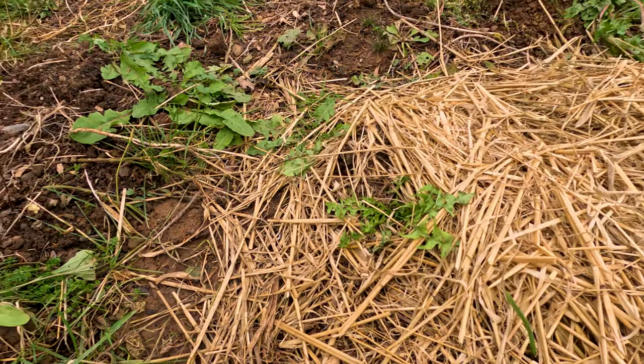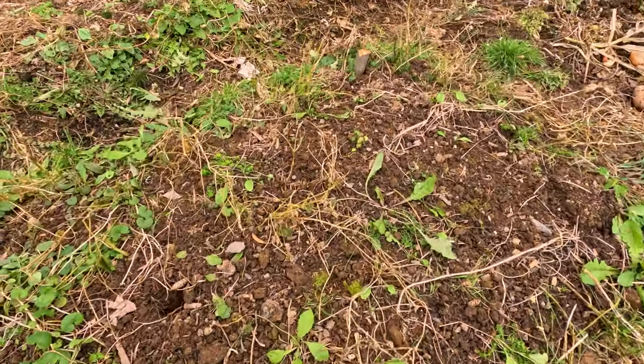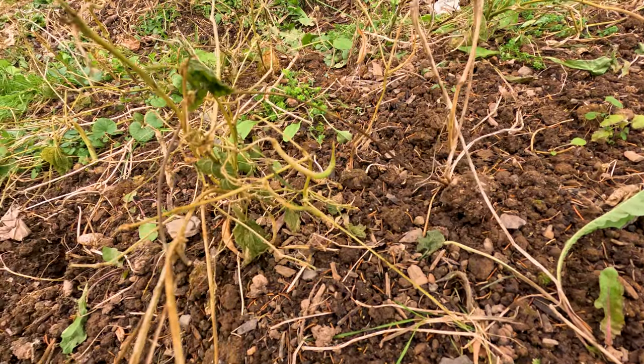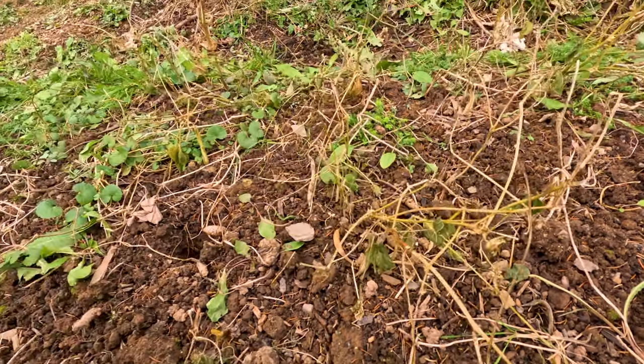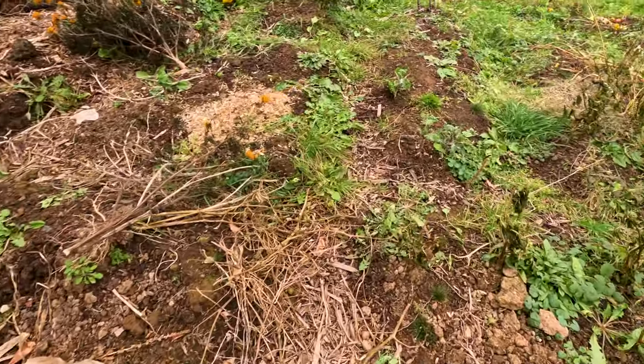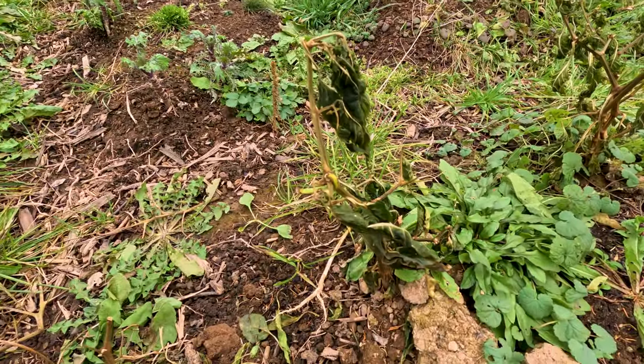All right, so that's that. This is where the beans were. One sad little bean there. They'll get decomposed into the garden. The sad pepper plants.